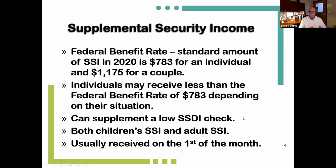So the federal benefit rate for SSI this year is $783 for an individual, or $1,175 for a couple. Again, a person might be receiving less than $783 if they have some other type of income coming in, wages or unearned income, or other type of support.